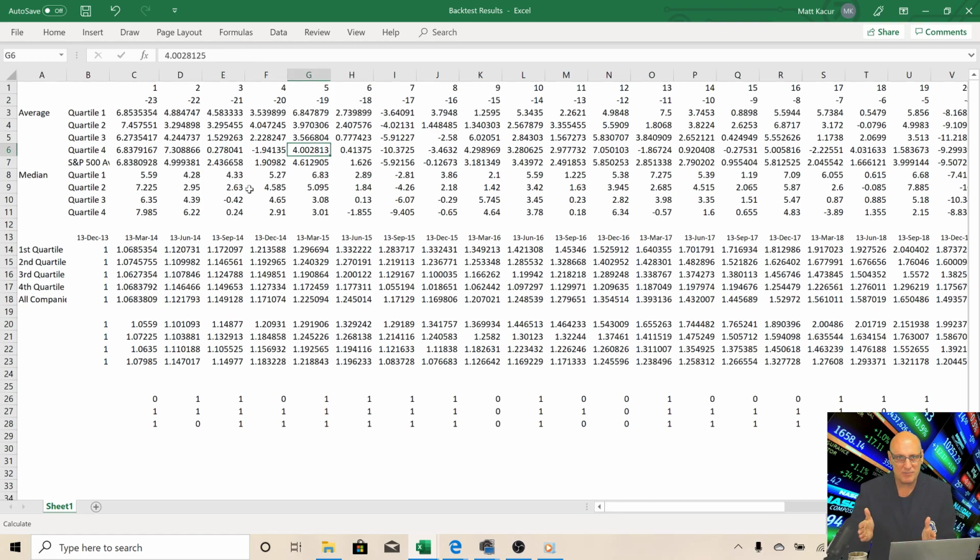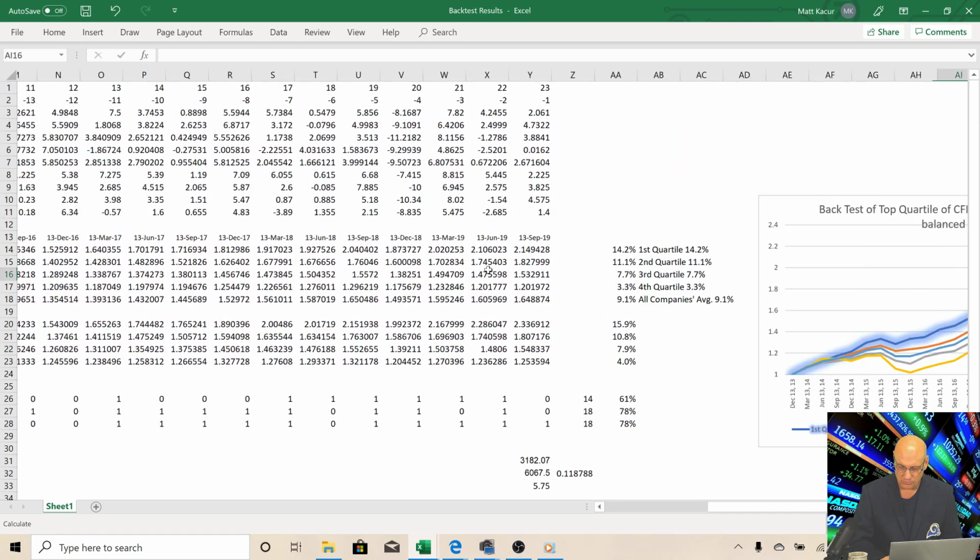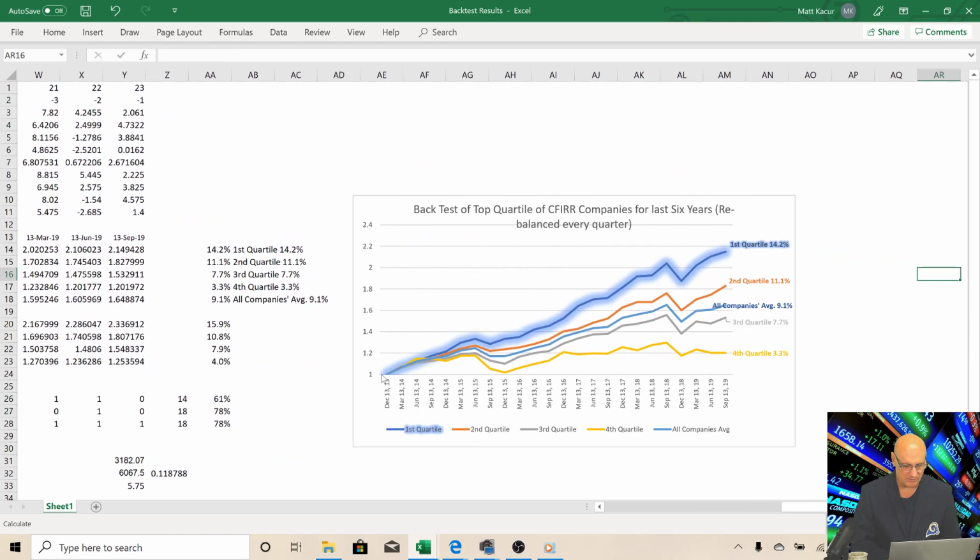But you have to do this over time. Otherwise, just doing it one period here and there and saying, oh yeah, it works. No, you have to be methodical about it. And we're being very methodical. And what's the net result? The net result is this. Over time, in this time frame, five and three-quarter years ago, almost six, we have the top quartile earning a 14.2% return over that time. So $1 would have accumulated into almost $2.20. So more than double in less than six years.